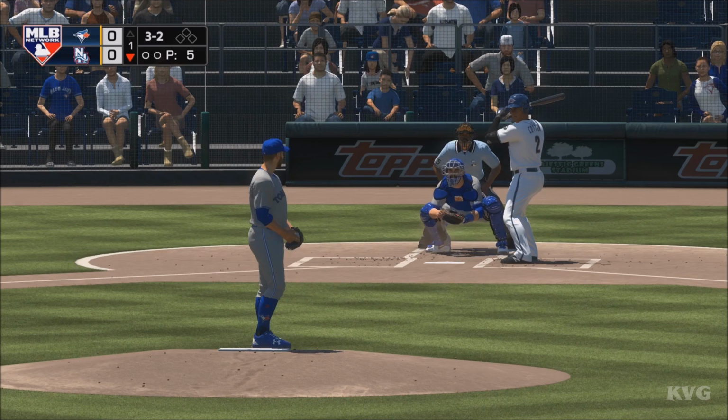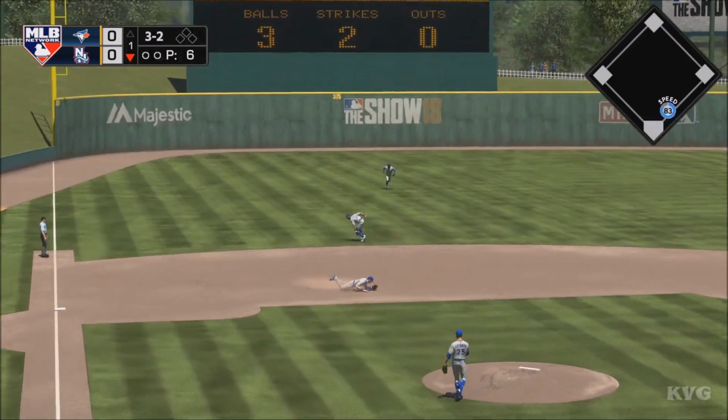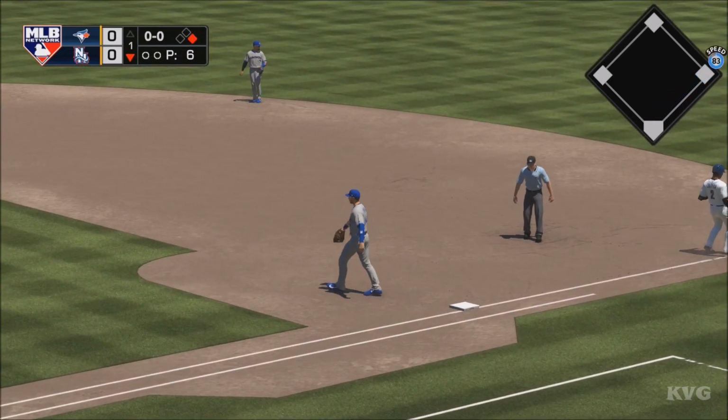Into the windup, ready with the payoff pitch. Hit on the ground out to short. Scooped up on the backhand. Throw not in time as he's able to leg it out.